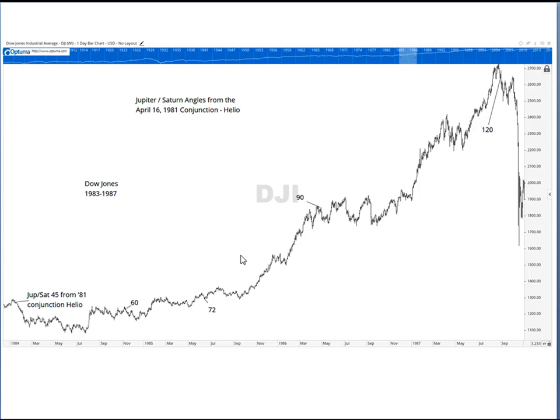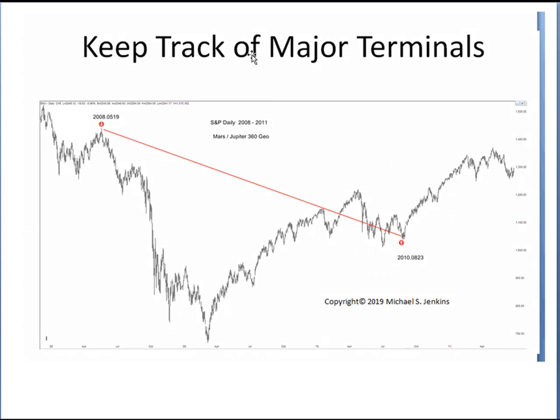So we can see there are some interesting break points in sections of a market, and we're going to try and get more specific now. Here, for instance, is a Mars-Jupiter one of 360 degrees, or one full cycle. If we started at this high on 5/19 in 2008, and we took Mars and Jupiter a full 360 degrees, you would get over here another major turn. So usually the major turns come out at full cycles.